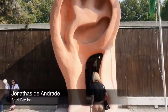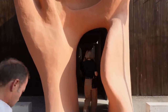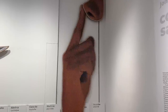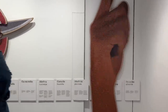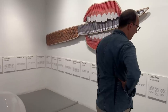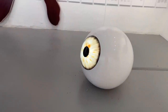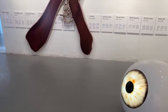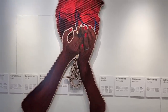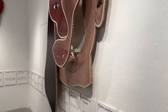This is the Brazilian Pavilion, which features works by Jonatas de Andrade, and they're inspired by popular culture, particularly popular sayings. So take the ears that I just walked through, for instance. They're positioned on the entrance and the exit of the pavilion. They allude to the phrase, in one ear and out the other. And as you can see, there's an eye, there's various body parts all over the exhibit. So that combined with the sayings captures this moment in history that we're all living in.